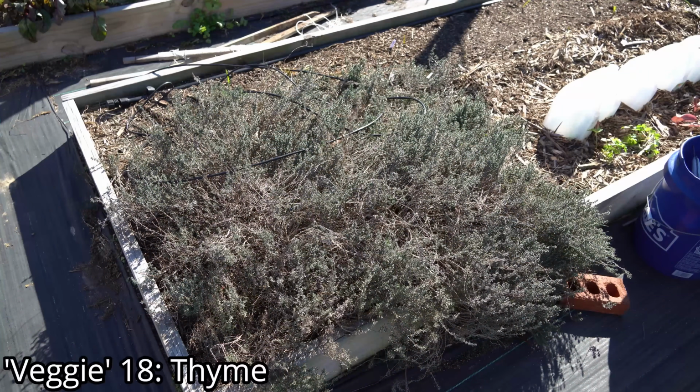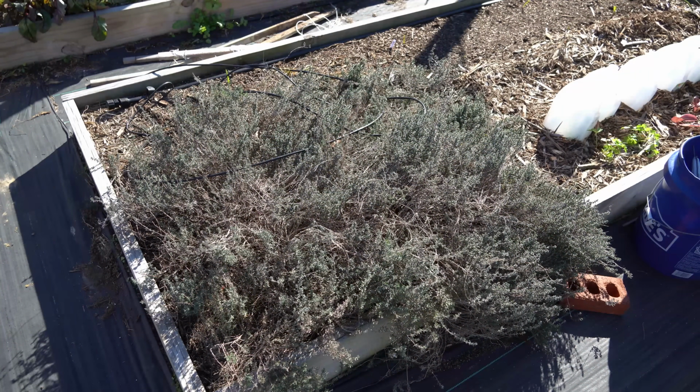Then we have my German thyme plant right here. This thyme plant is several years old. This thing is completely bulletproof. There is no freeze anywhere near where I live that could ever damage this plant.